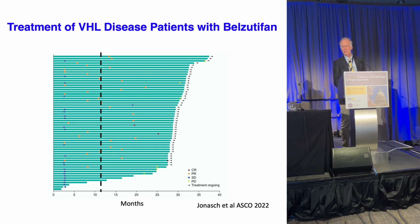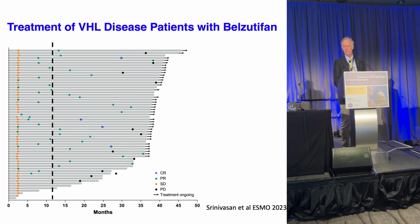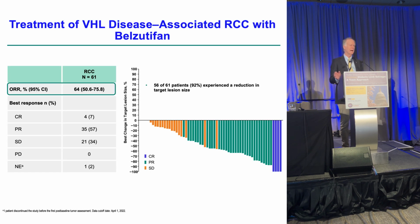So now you can see that it looks even better. Once again, this is 1 year on therapy. Most of the patients are doing well. Here's the follow-up data. I presented this recently. You can see patients out doing well 3 or 4 years on therapy, and again, many of them are getting partial responses.